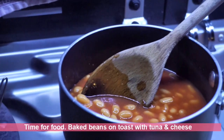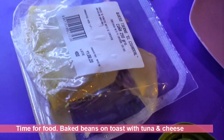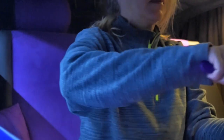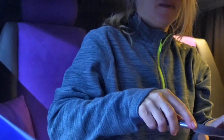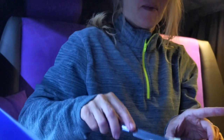So one of my go-to meals is baked beans on toast with cheese and also with tuna. These ingredients were quite easy to get hold of in southern Spain, and it's full of lots of protein and omega. And some of you may have noticed the sneaky glass of red wine on the side, because it's southern Spain, of course, wine is so cheap to buy. So I did indulge a little while I was in southern Spain.